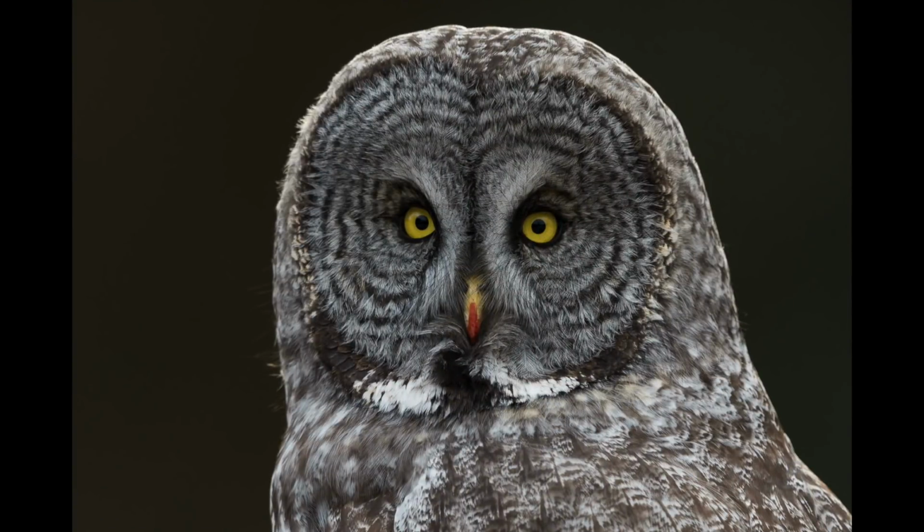So direct light could have been bad or good for this, but being this nice, soft, beautiful light helps this photo. It's a pretty standard great gray owl headshot, which they're not necessarily easy to get, but I've got some of those because the great gray owls will fly in and land next to you more often than you'd think they would. So I have great gray owl headshots similar to this.